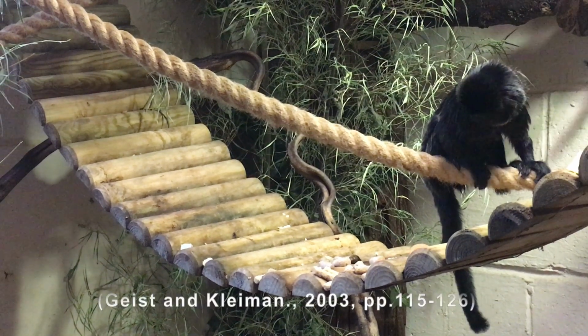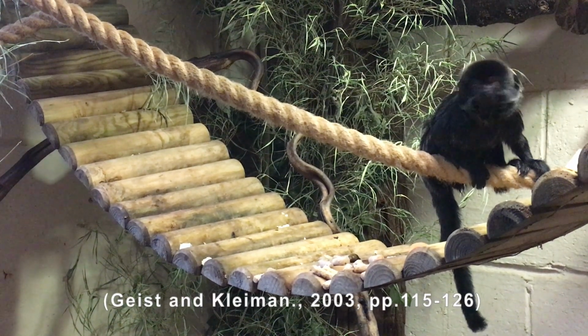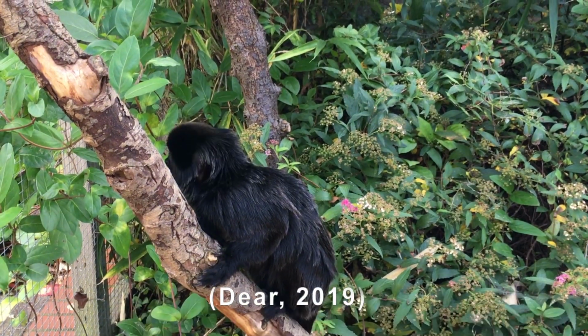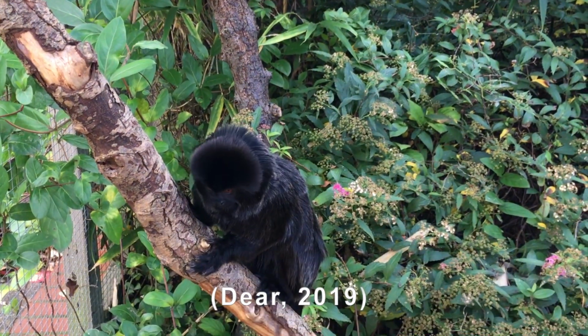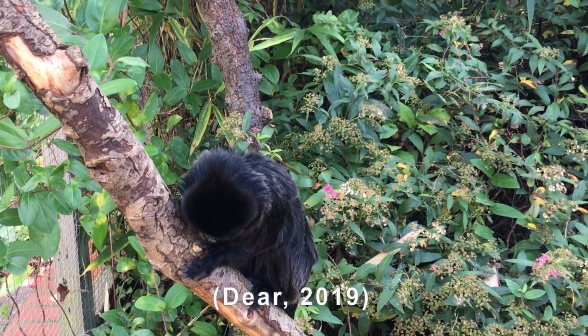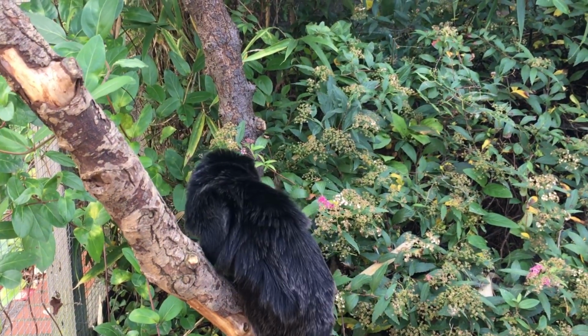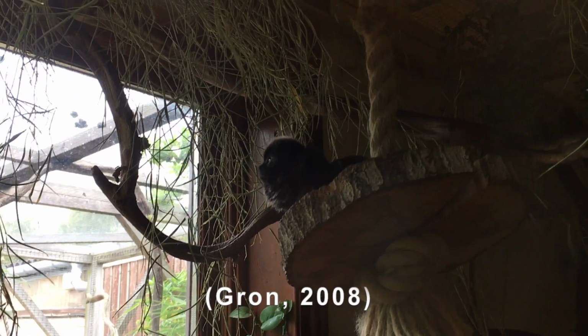In captivity, the females are slightly smaller than the males. At Moulton College, there is a family of Goeldii's monkeys, the mother, the father, and their two offspring, a female and a male. The two offspring were born in Edinburgh Zoo. We know that in captivity they can live up to 20 years.